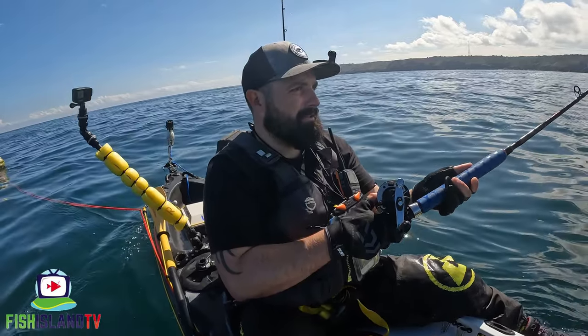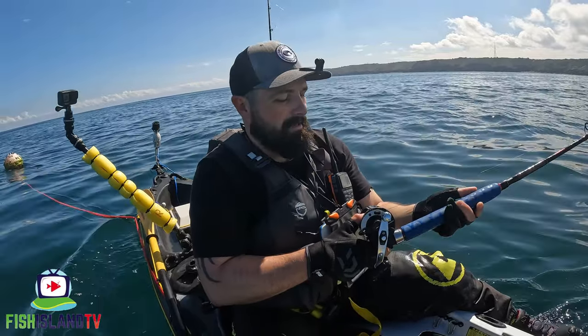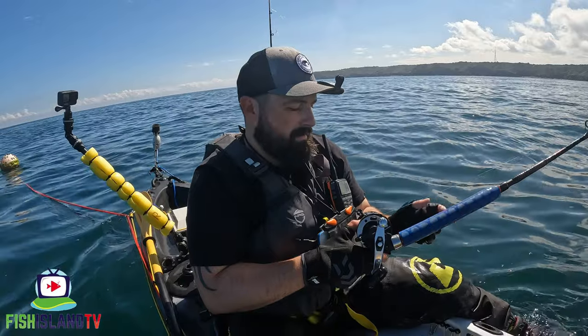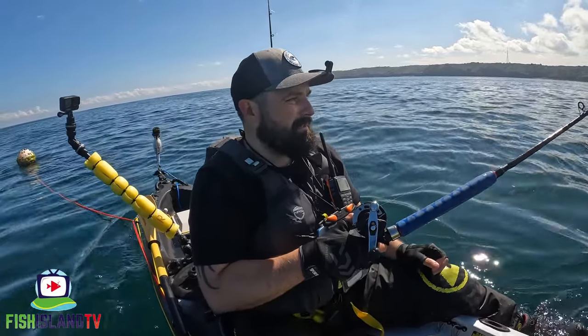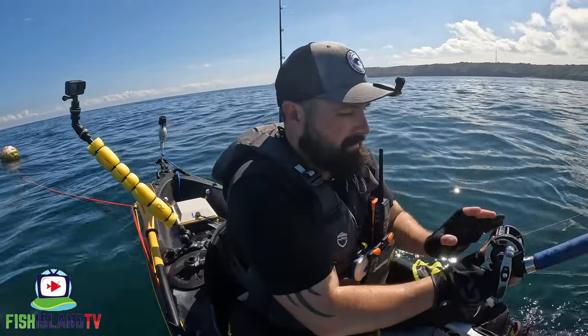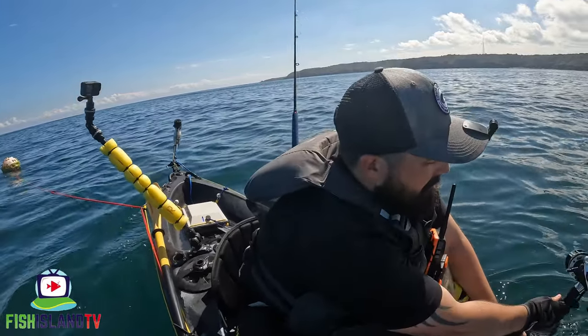Quite a lot of tide here still. Well, I say a tope, I wouldn't mind finding anything, anything that's going to take this mackerel. I've noticed that usually dead baits work better out here, but so that's on the bottom now. Right, I'm just going to put him in the rod holder, set the drag.